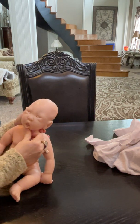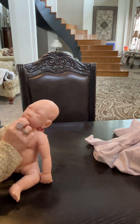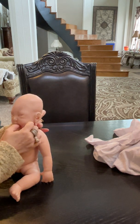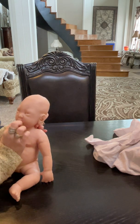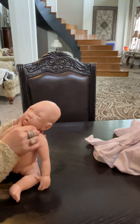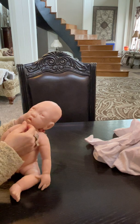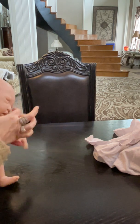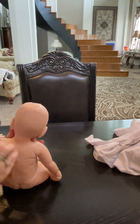Oh, there's a big old bubble in that lip. I don't know if you can see that. The mouth is not open, so unless I open the mouth, she won't be able to take a pacifier. Yeah, I don't know what I'm gonna do about that big bubble in the lip. I have to fill that in with some silicone. She's got a bubble here.